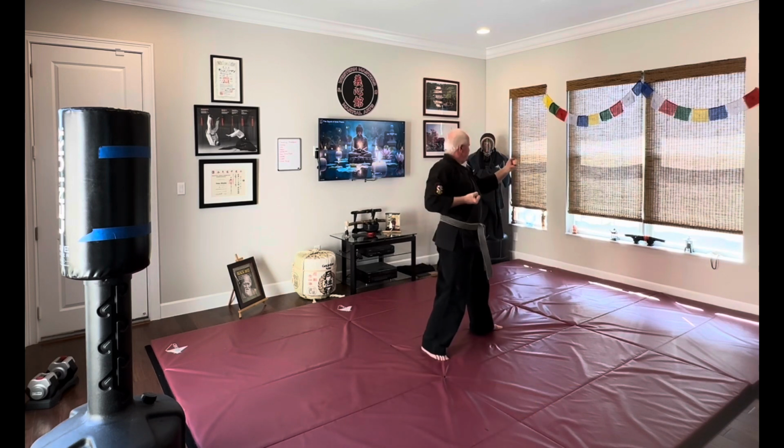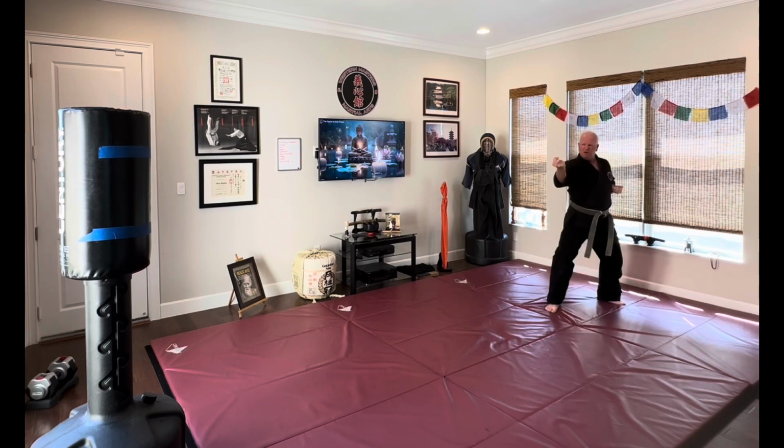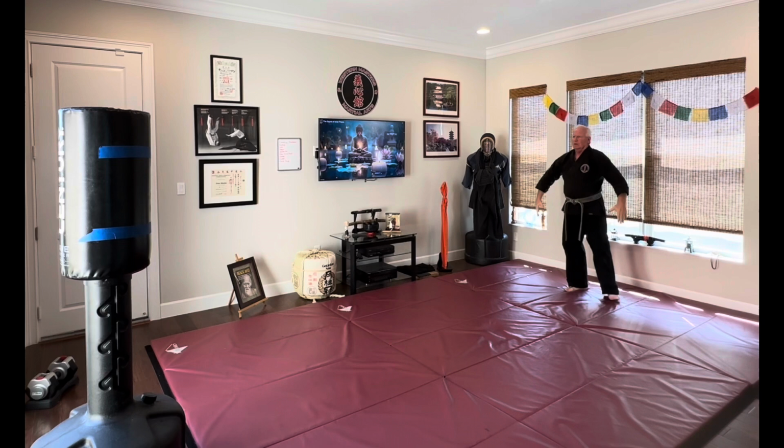Now we're moving into what is called yap maki. This is the sidearm block, and this is done from a back stance. So you have one front stance basic and one back stance basic.